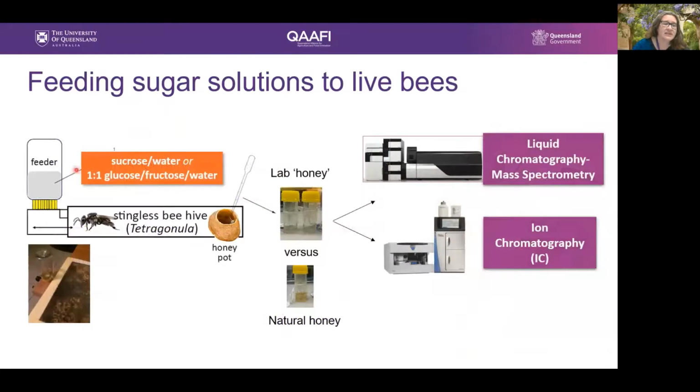So here's a schematic of our experiment. The feeder either contained a sucrose solution with water or a glucose fructose solution in water. And we're then able to collect the honey from the pots that were filled in the period of confinement, and we obtained what we called lab honey. You can see that it was quite different looking to natural honey, which is much darker in colour.